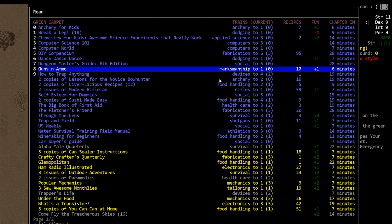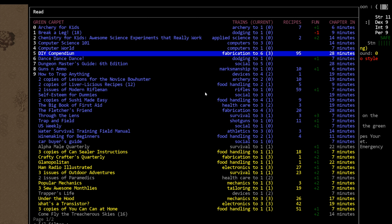Like, I don't see why this can't be displayed even when it's dark. It just doesn't make sense. Like this other stuff, if you don't want to show the timing, that makes perfect sense, but I don't get why you can't see what they train.